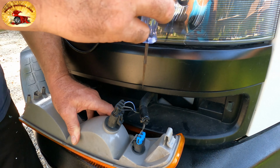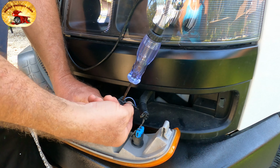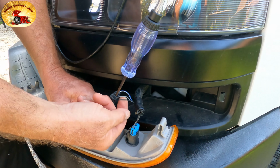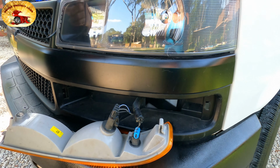So I stick that in there. I know that's the wire. This one no longer lights up because the running lights are turned off. So that wire is our running lights wire. This is our ground. That's our flasher. So fix that. Very simple.